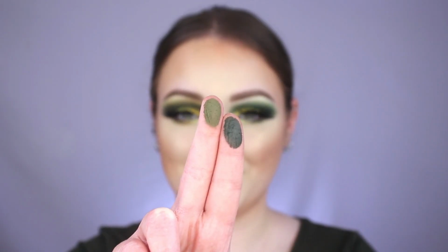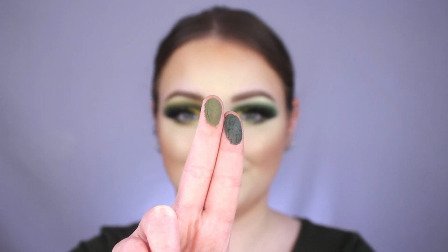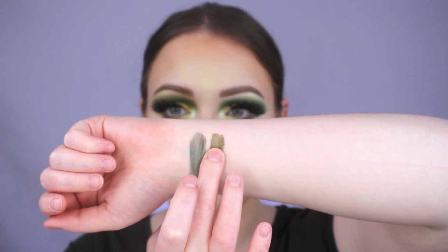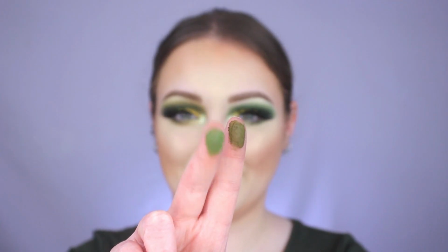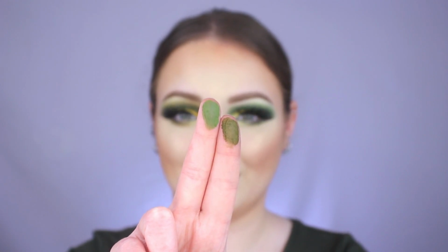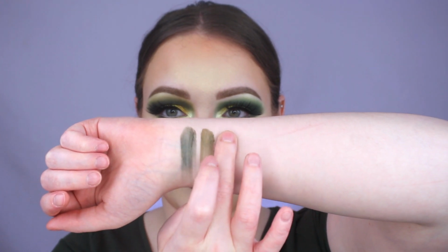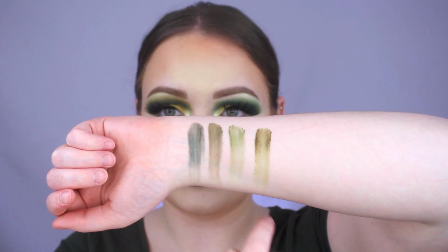So here is the darkest shade out of the Hot Jalapeno palette, and then this is Chronic out of the 420 palette. And then here is Leo out of the Gemini palette, and then the lightest matte shade out of Hot Jalapeno. I just realized I put them on the wrong finger, but this is the lightest shade out of Hot Jalapeno, and then here is Leo out of Gemini.